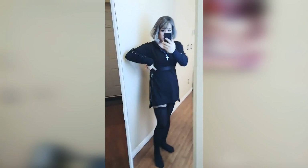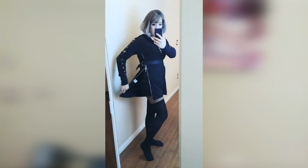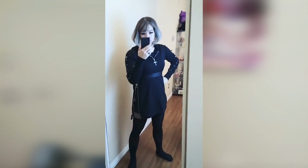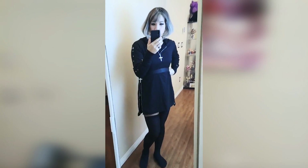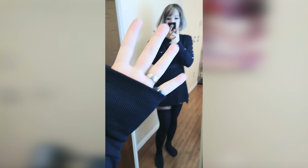With the belt that comes with it, you can raise it up to a higher waistline and then just open the slit of this shirt to look more like a nice, show-off-your-thigh kind of dress. So I don't know, it looks okay. Oh yeah, these sleeves have thumb holes in them if you're really into that kind of thing.